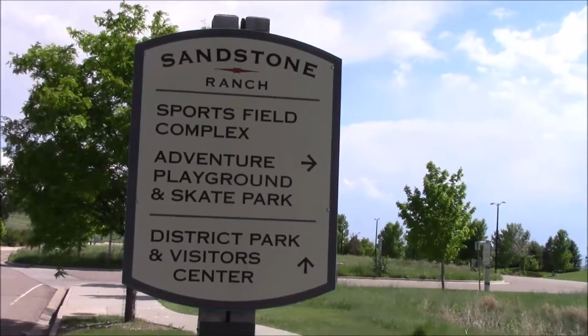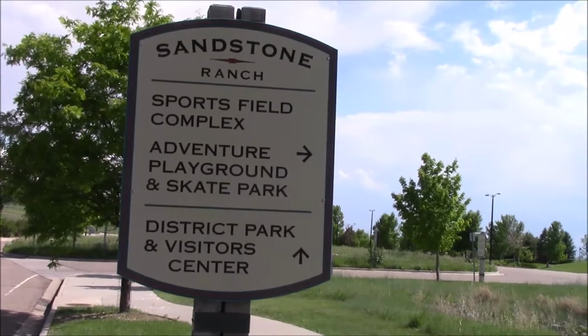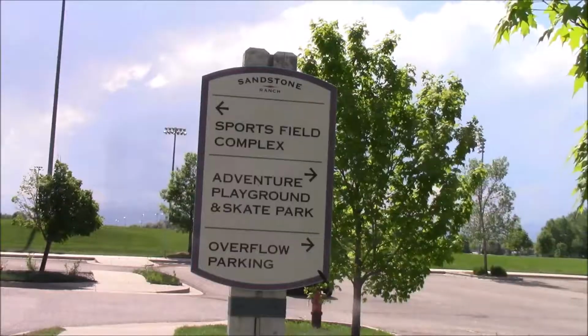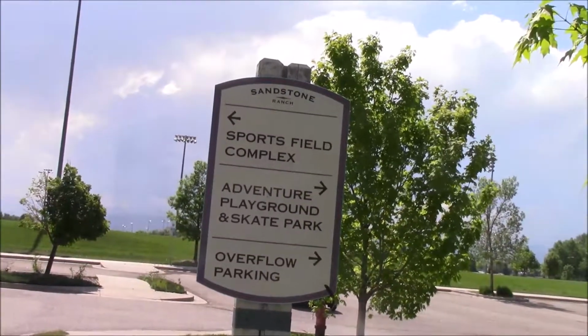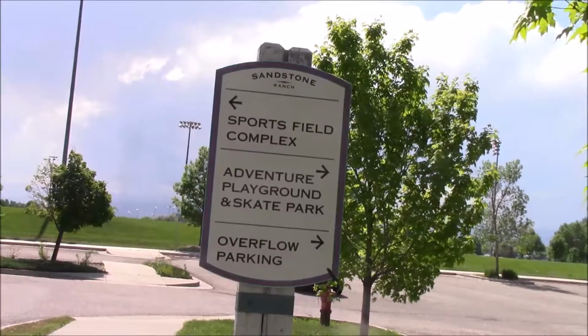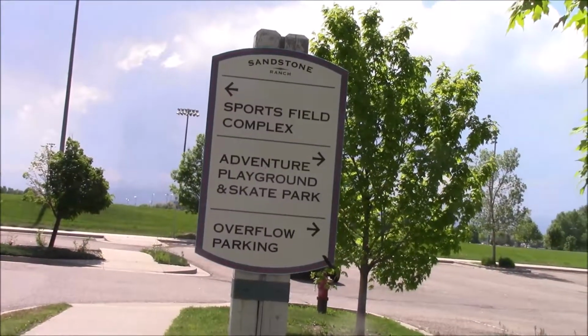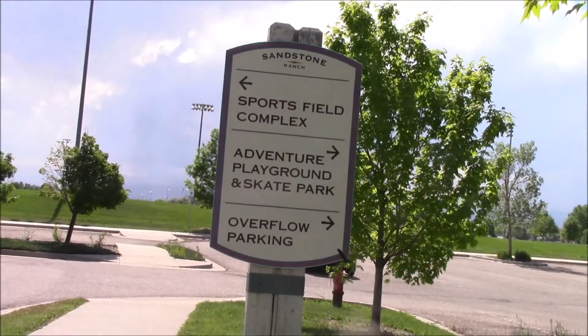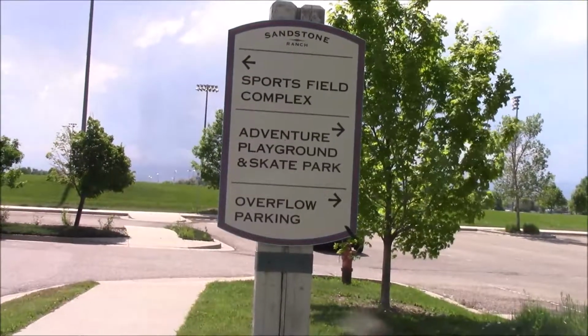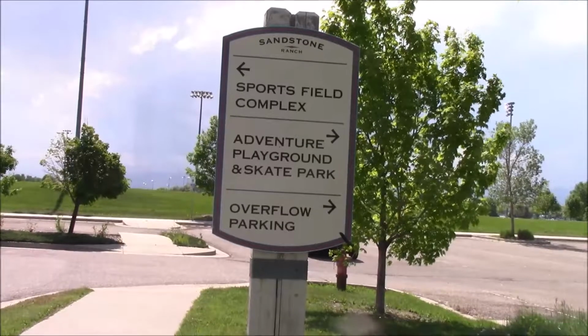So this is the sign that you see when you're coming in on the east entrance. As you take that first right turn coming into the parks complex, you'll see that the sports field complex is just straight ahead and to our left. If you want to go to the adventure playground and the skate park, you drive through this first parking lot, you take a right and drive through.